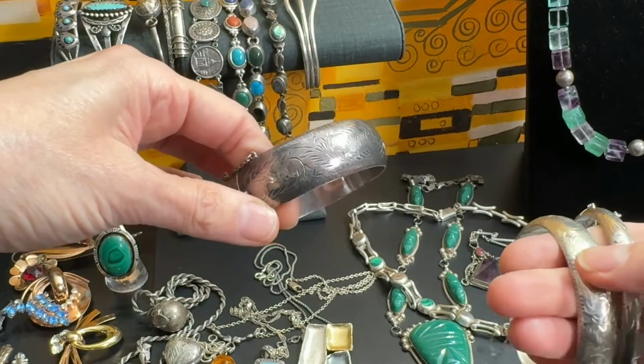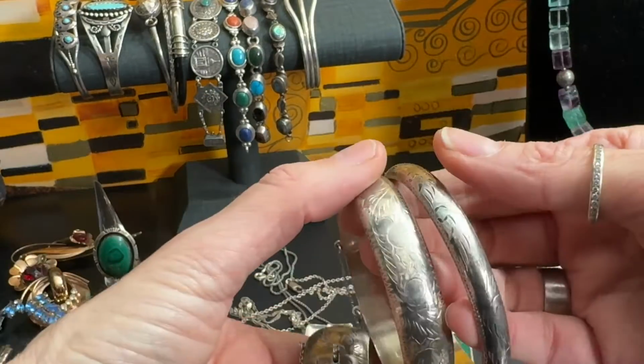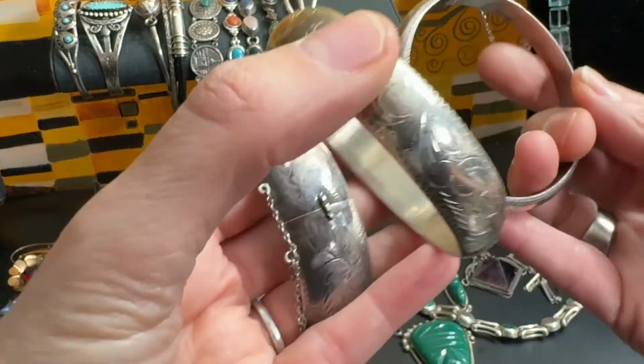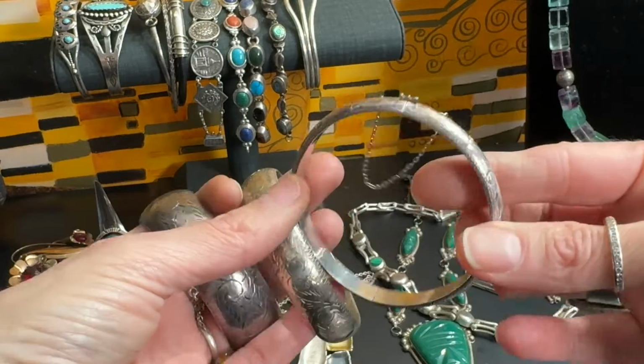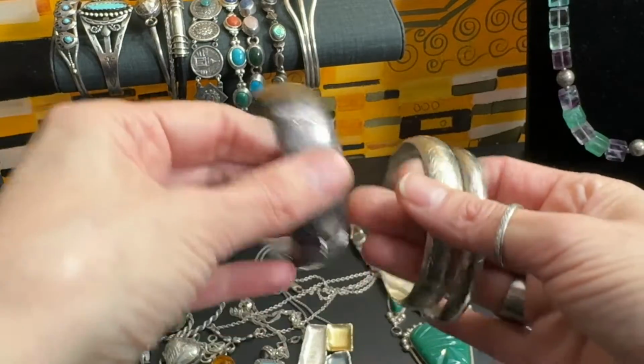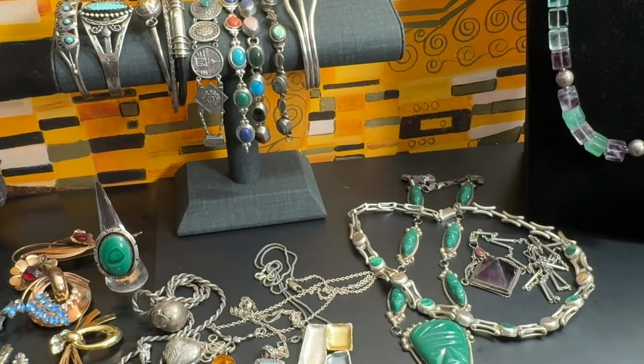I love these. I own some of these myself. I wear them all together. I stack them. And then we have the 2 other sizes. Now, these are in fantastic condition. I do not see any boo-boos on them. So, I got these 3 babies there. Love them.